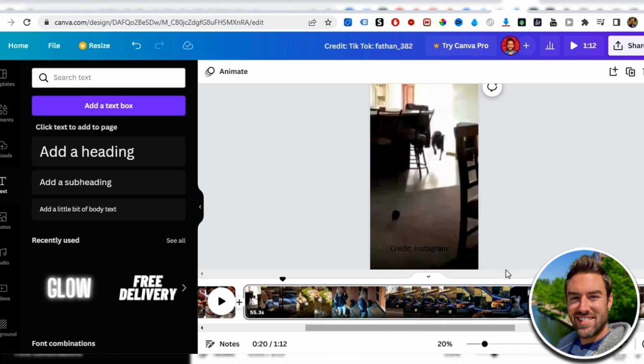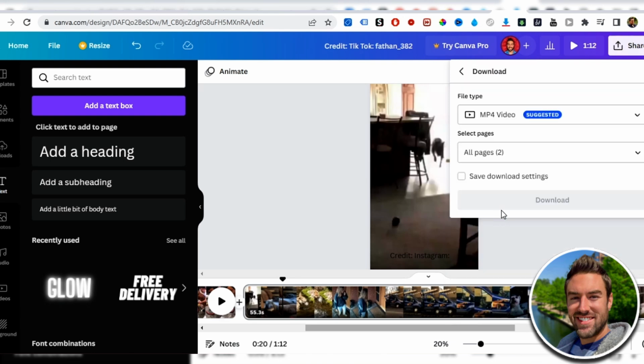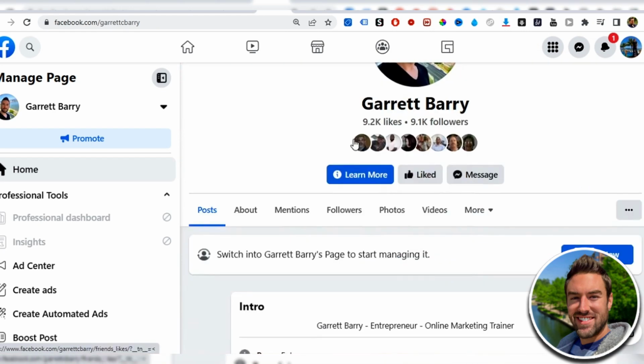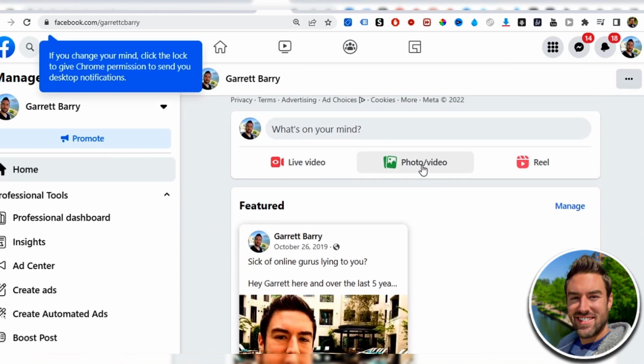Once you do that for all the videos, you then click share, go down to download, and download the video to your computer or phone. Once you do that, all you have to do is go back to your Facebook fan page, go down here, and upload that photo or video. So I'm going to click this and select that video.